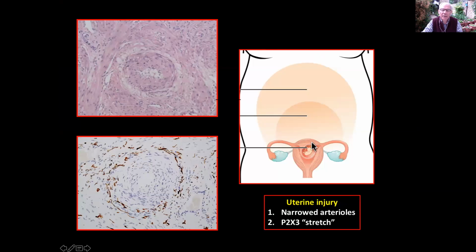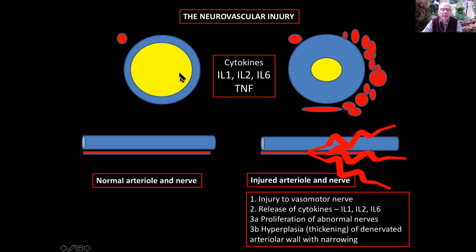So this shows it in a different form. We think that the nerves stay here, and as the uterus increases in size, you only see the elongating arteriole together with the halo of nerve sheaths around it. We think this is the mechanism of injury. Here's a normal arteriole on the left with its nerve. If you injure this, you release a soup, shower, or storm of cytokines, which leads to regeneration of injured nerves from a proximal stump and thickening of the denervated arteriole. So there are two effects from the single injury.